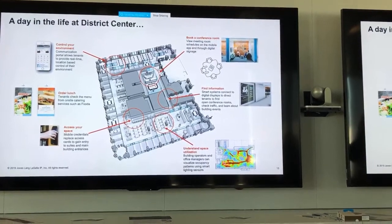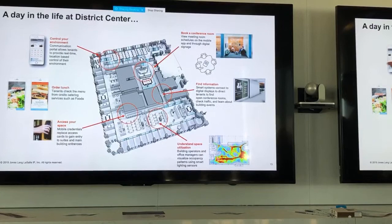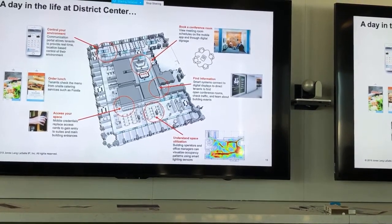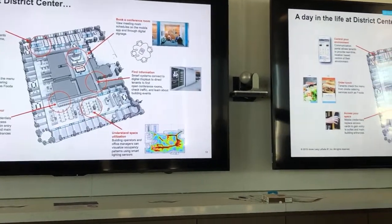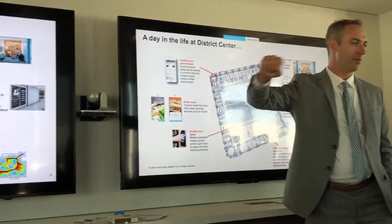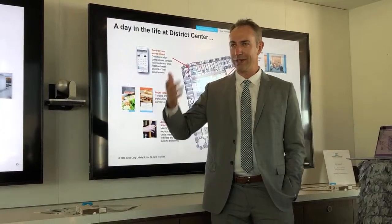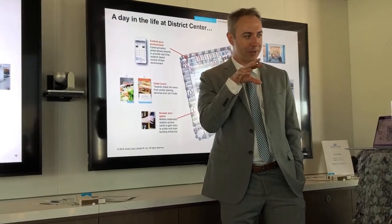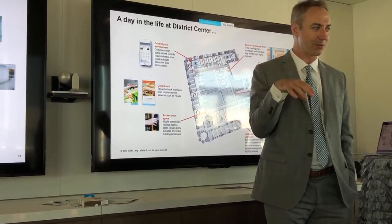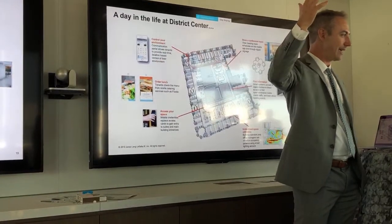So what does that translate into when you're coming to evaluate space in Washington, D.C.? Here at District Center, you have lots of new options now, right? So any given tenant can come in and control their space, book a conference room, check out, like I've described to you, local transportation, events happening in the building. They can figure out how they're using their space, right? These lights now tell you where people are when those spaces are being used. There's really interesting utilization data that's now coming out of this connected lighting system.